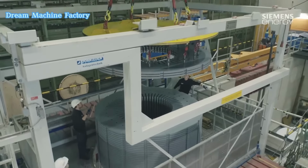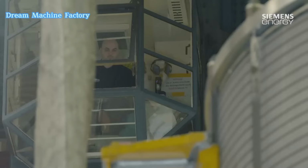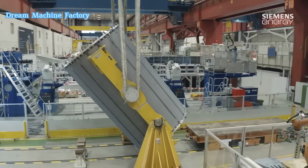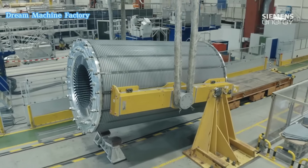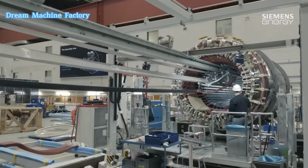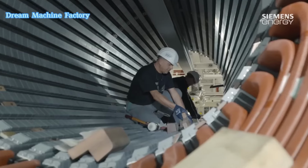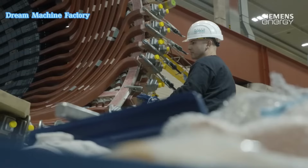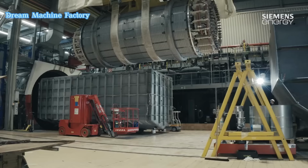Next, the rotor, which rotates inside the stator to generate electricity, is assembled. The rotor is carefully manufactured and shaped, with all parts tested for accuracy and quality. The rotor is then heated to fit the rotor cap, a crucial part that secures the rotor's functioning within the generator. Once the stator and rotor are completed, the assembly process begins.